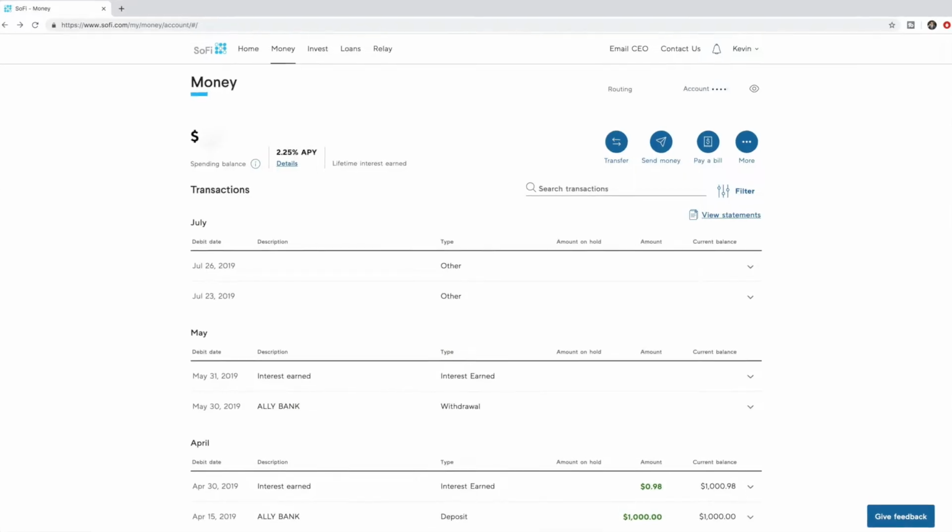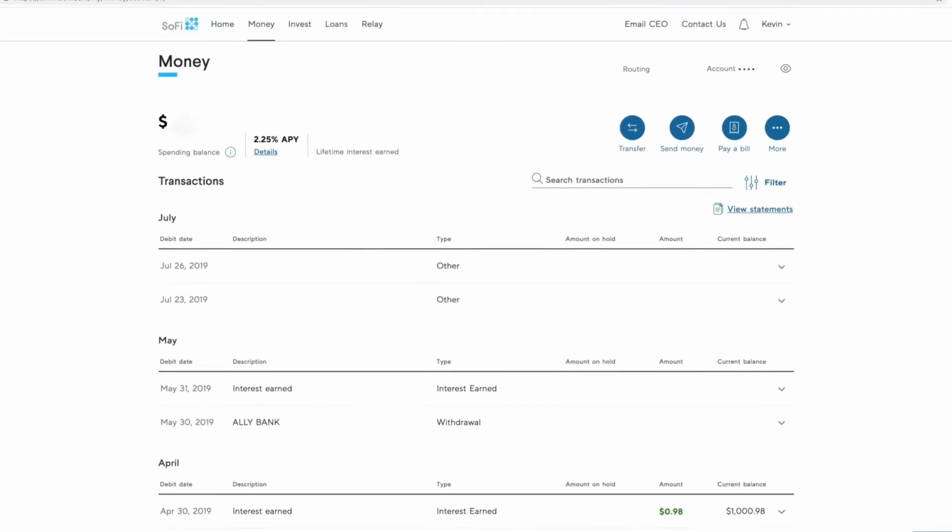So why do I like this account so much? Well, I'll start by saying that SoFi Money is a very clean platform. It offers a 2.25% interest rate on all your money in that account. And this account, like I said, is a checking and savings hybrid. So that means you don't have to have multiple accounts. You don't have to have a savings account somewhere and a checking account somewhere else. You just have one account.